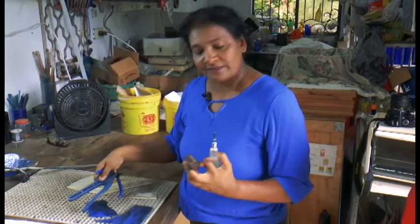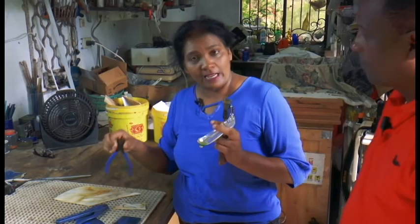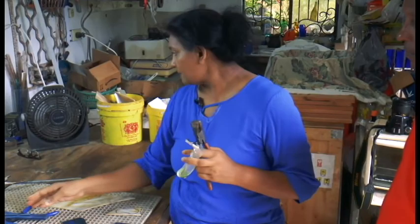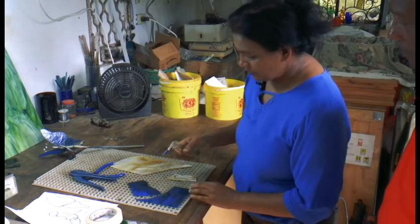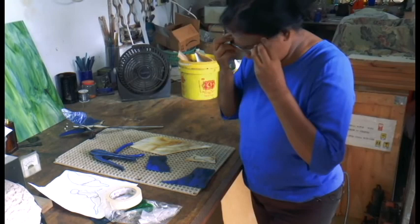We have some basic tools: glass cutter, running pliers, different pliers. This is a break-in pliers, and yet another break-in pliers. Usually the glass cutter must be lubricated. There's usually oil inside here, but I use oil down here anyway. So it's simple. My glasses, see the lines?